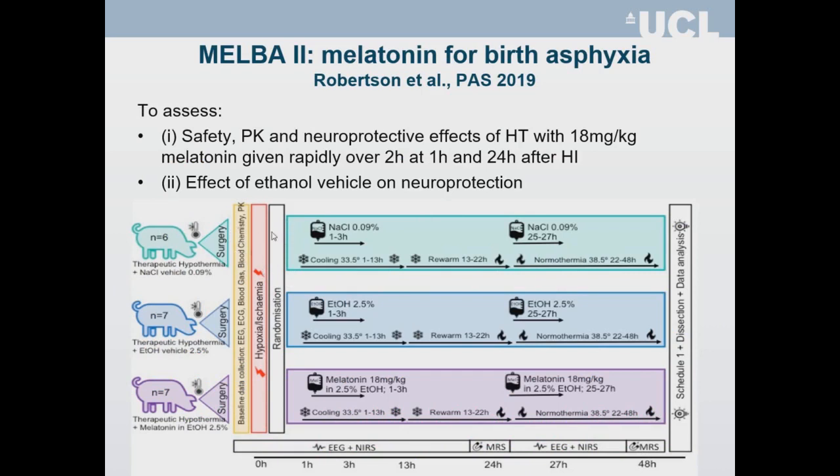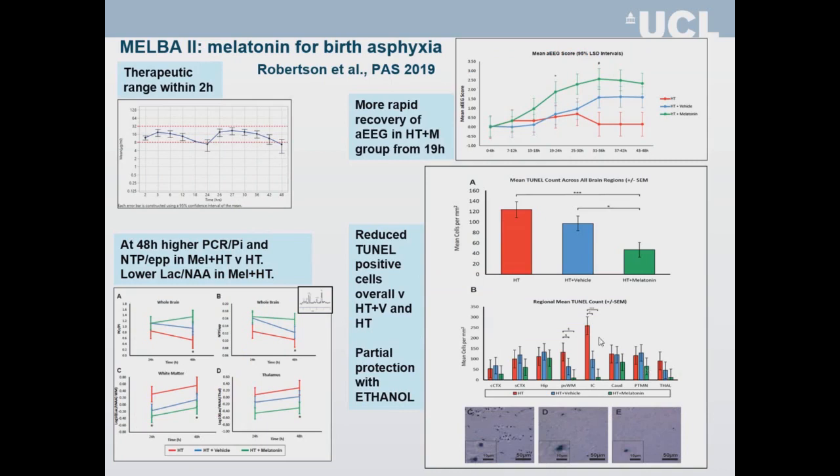And this was the study that we did recently, where we take the piglets, we do baseline testing, hypoxia ischemia, randomization to cooling for 1 to 13 hours. We use ethanol vehicle by itself with cooling, and then melatonin plus ethanol given at 1 hour and at 25 hours. Euthanasia at 48 hours, and that's where we look at the TUNEL cells. And this is the data in one slide showing that we achieved therapeutic range of the melatonin within 2 hours.